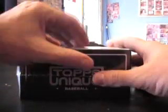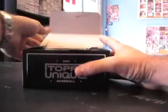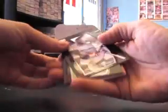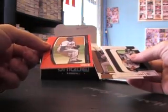One autograph, two relics. Like I was telling you, you can find some pretty crazy patch cards in these if you get lucky. I got some weird ones, and then some are just standard patch cards, so you never know. Got base. You got double insert on the end there.